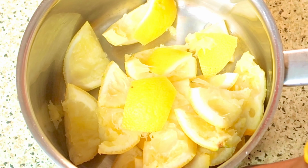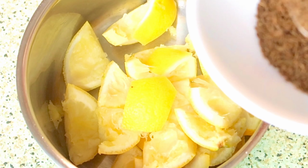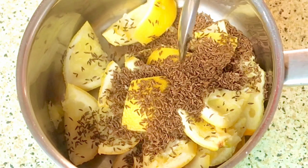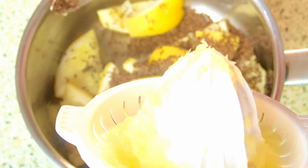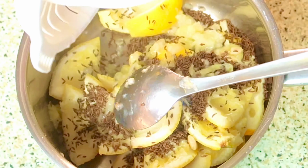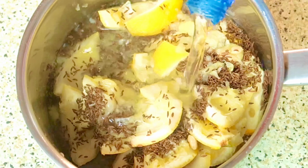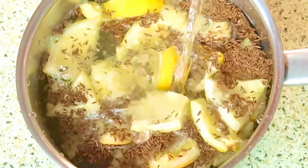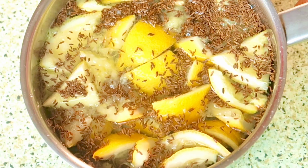So the next thing is our cumin seed. I'm going to add 2 tablespoons of cumin seed into the pan. So the next thing is the lemon fiber. So I'll add 1 bottle of water. So right now I'm gonna boil it for 10 minutes.